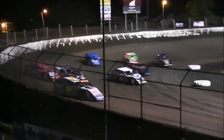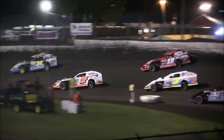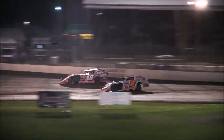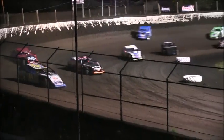And look at Matt Cooper, three-wide on the back straight. Here comes Matt Cooper. I told you the guy could drive. He's going to go to second. Mark Lamont again to the bottom, going to throw the slider at him. Cooper right there, side by side. Wow. Bold mover on this 7, Mark Lamont. Cooper on the high side, Mark Lamont on the bottom. The drag race up to 2.